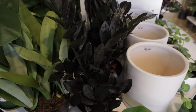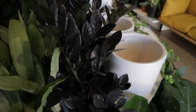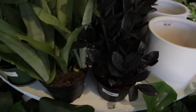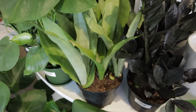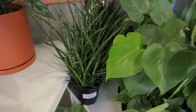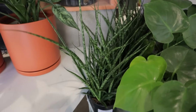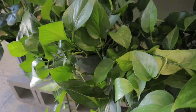Beautiful Raven ZZs. These are so dark. Really, really, really dark Raven ZZs. And then Moonshine snake plants, some more little ZZs. And then this one is a Fernwood snake plant for, how much is it? Oh yeah, $26. That's how much the Fernwood snake plants are.